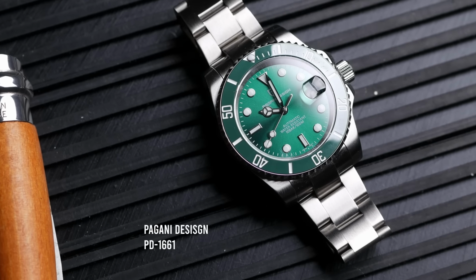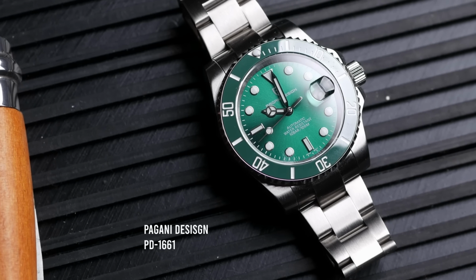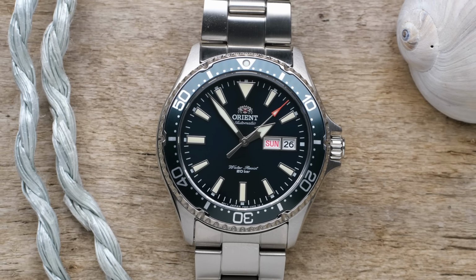So many of those are basically one-to-one copies of expensive Swiss watches. Orient's not going crazy and reinventing the wheel here, but they're also definitely not just copying someone else.